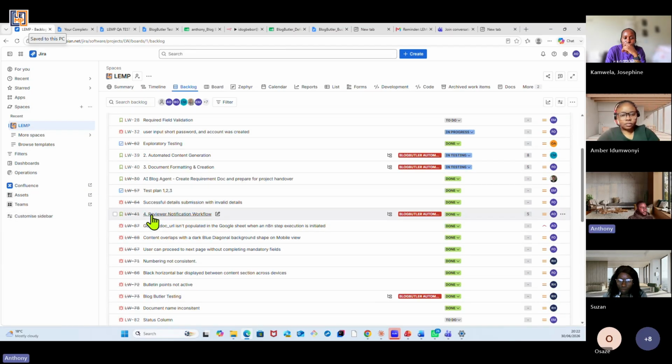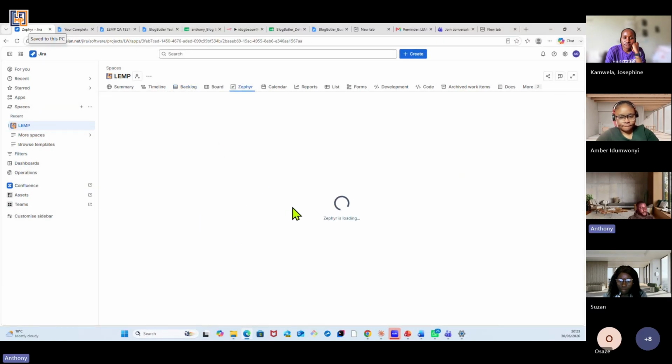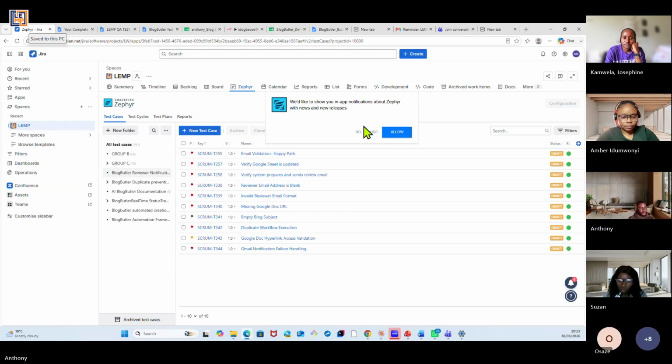So this is the Jira platform, and I worked on the reviewer notification workflow. It moved from To Do to Done, so it's on Done now. For my test cases, I created about 10 test cases, 3 happy path ones and 7 negative test cases. I carried out test executions for each and every one of them.